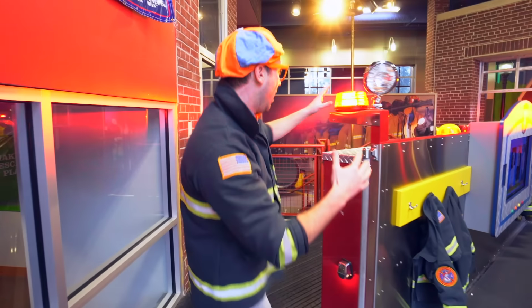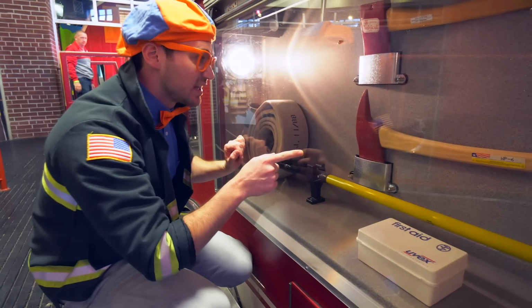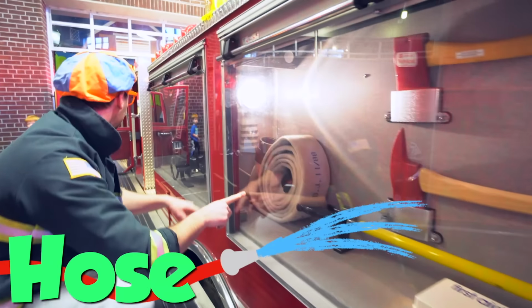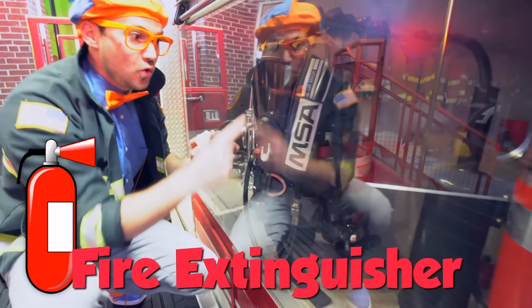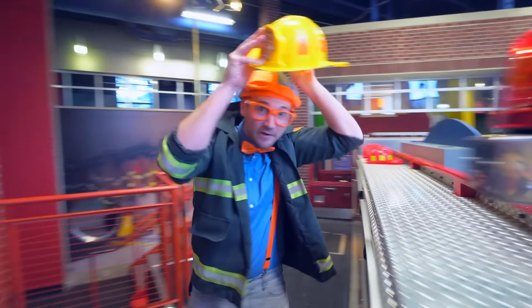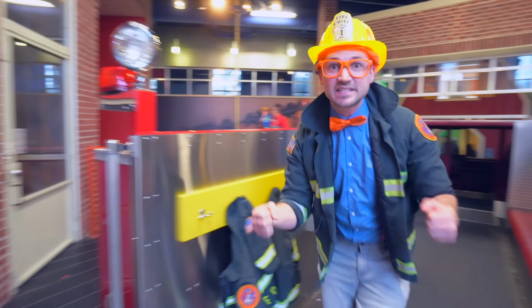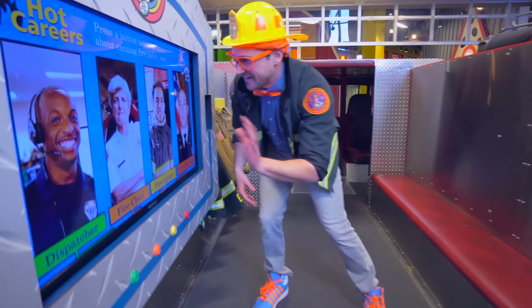Oh, let's. Whoa. Looks like we're on a call. But look down here. Here's some more cool things. Looks like an axe, a pick, an extra hose, oh, a fire extinguisher, ooh, and a breathing apparatus. Let's go inside the fire truck now. Okay, let's check out the inside where you drive the fire truck. Oh, hello, firefighters.